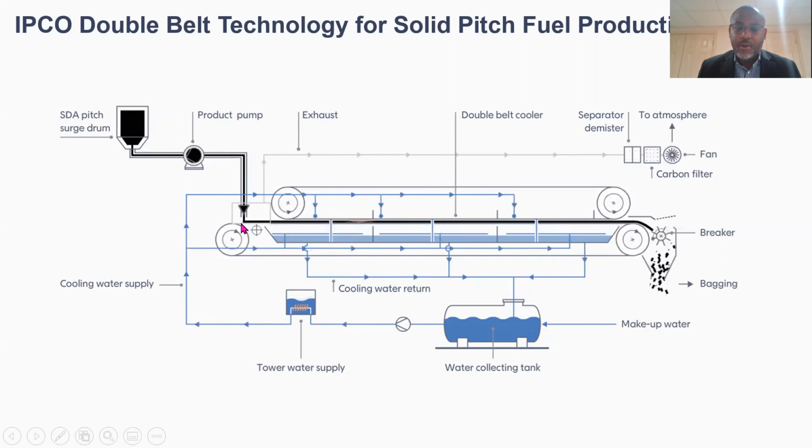The liquid pitch layer is transferred from the lower belt and gets fed into the upper belt section. The liquid molten product, which is typically about 250 to 300 degrees Celsius, is conveyed into the upper belt section. The heat from the product is transferred from the liquid pitch to the upper steel belt and to the lower steel belt. Cooling water is sprayed on the underside of the lower belt and also on the inside strand of the upper belt. Thus, the heat transfer from the product is in two directions.